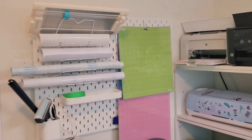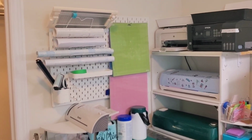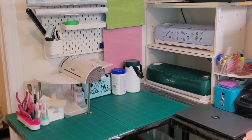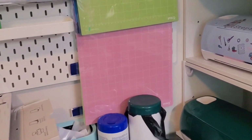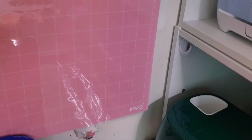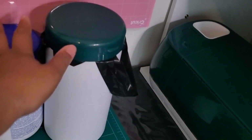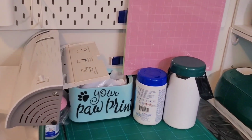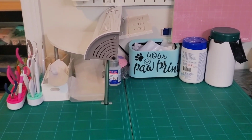So over here is my other station where I do all of my cutting. As you can see, let me step back. Here I have my laminating, all my tools when I am making little charms, stuff like that. On here I just have an old can. Let me see if I can open it. I'm going to put all of my little Cricut scraps in there. I have some alcohol wipes here, which are perfect for cleaning all of my items. I have my little container.